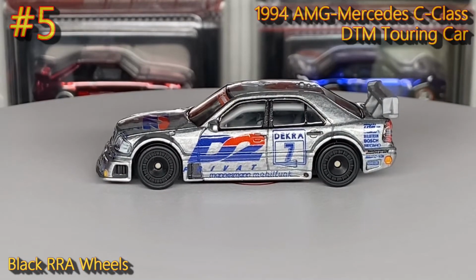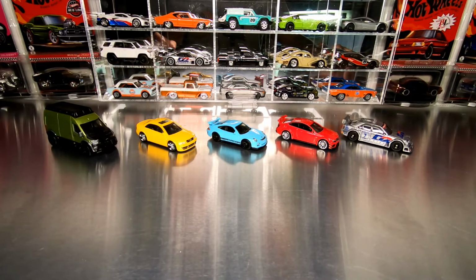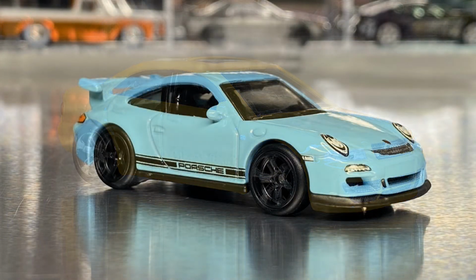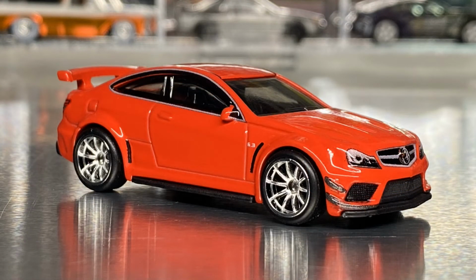Yep, that is definitely my favorite casting of all for 2022 so far. Well, that wraps up this video on the 2022 Hot Wheels Car Culture Deutschland Design 5 Car Series. Some great cars here. Might be one of my favorite Car Culture series to come out in quite some time.